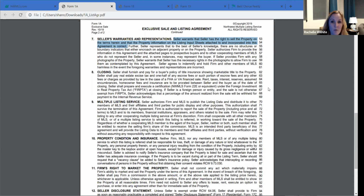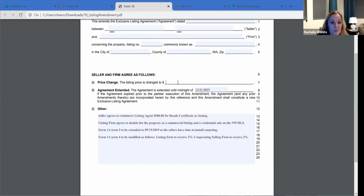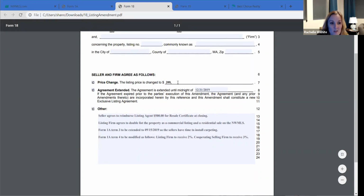So if you are doing a price adjustment or a change in price, you could have them initial something. This agent, unfortunately, put it on the top of her agreement on the 1A and had the seller initial, which also looks very messy. It's still a contract. This client still agreed to do the price adjustment from, say, $410 to $399, but she ended up still not using the Form 18.